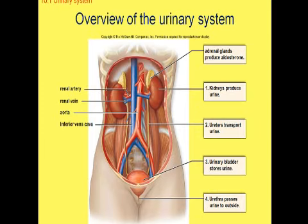Okay, so important blood vessels that go to it. Here's the inferior vena cava, which is going to take deoxygenated blood back to the heart. Here's the aorta, which is bringing oxygenated blood down. Then we have renal arteries taking blood to the kidneys and renal veins bringing blood back. This is the diaphragm, the muscle that separates the thoracic cavity from the abdominal cavity. And these are called the iliac veins and arteries.